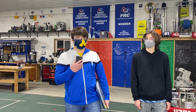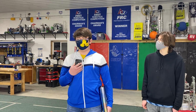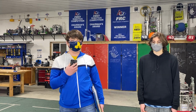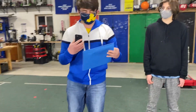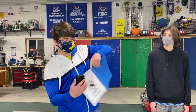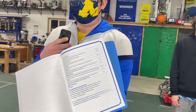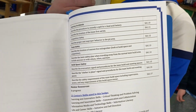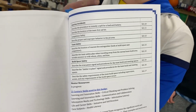So as a team, we strive to keep safety as one of our top priorities, and that is why we win a safety award at almost every competition we go to. We also, for FRC, when the badge program was in use, we created their first safety badge. Let me open it up and show the camera. We created the first safety badge that all teams would have to follow and use if they want to complete it for the badge program.